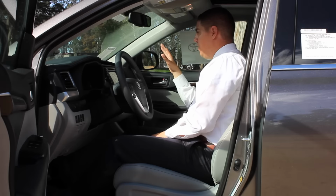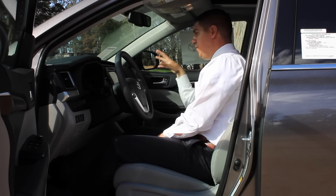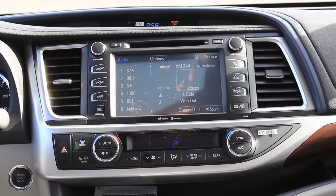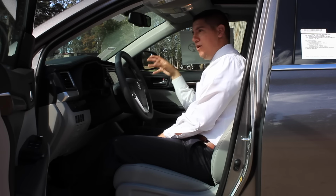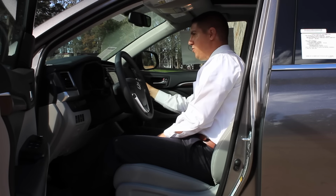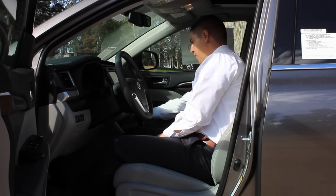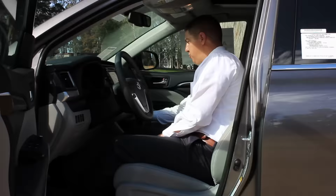Looking inside the vehicle, you do have a nice navigation system. Definitely a nice screen to see. Touch screen, minimal buttons, which is the new thing that people are doing now. Not a lot of buttons or knobs and all that kind of stuff, giving it more of a nice sleeker look. You do have dual climate controls, you have your fan down here. Also, you have your USB port, which is cool. And you have your aux, which is under this tray.